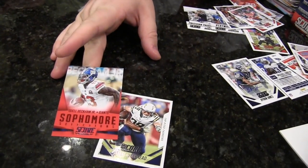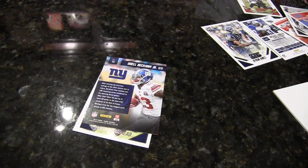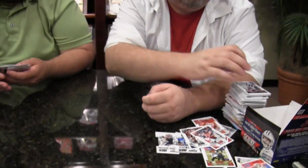I'll show the front there, and I actually haven't shown the backs. The backs are pretty nice looking here. Devin Smith, sophomore selection, Jarvis Landry. Team leaders of the Texans. In other words, J.J. Watt and his big bloody nose.